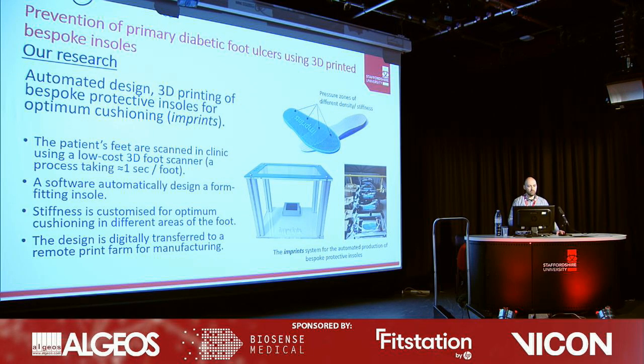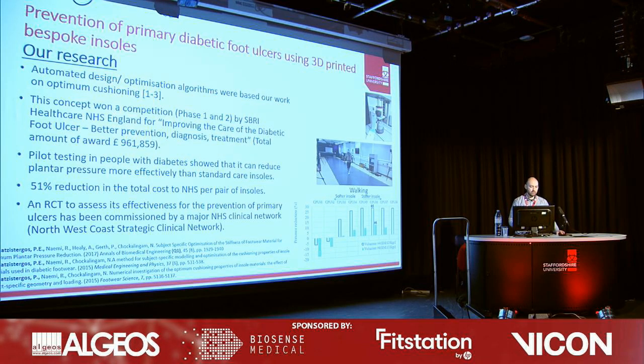Apart from the shape of the insole, this algorithm also customizes the stiffness of the insole to offer optimum cushioning in different areas of the foot. For example, here you can see different pressure zones on the insole. We have different densities and therefore different stiffness for optimum cushioning. The design of the insole is digitally transferred to a remote print farm for manufacturing. The manufacturing takes about 2 hours. Now, what makes this process unique is the automated algorithms for design and optimization, and these algorithms are based on our work on the biomechanics of the diabetic foot and also on optimum cushioning.